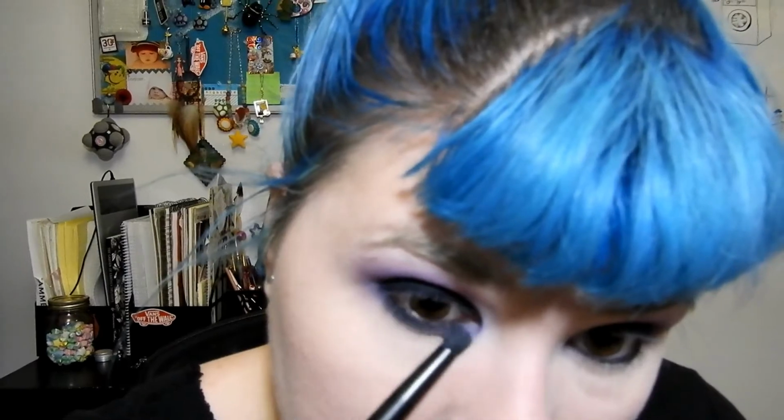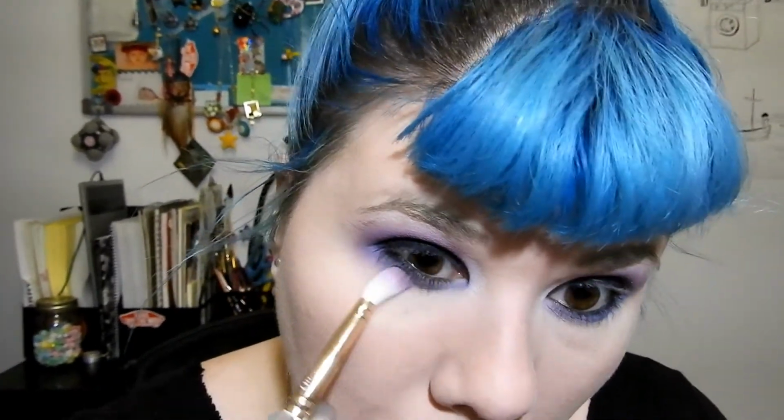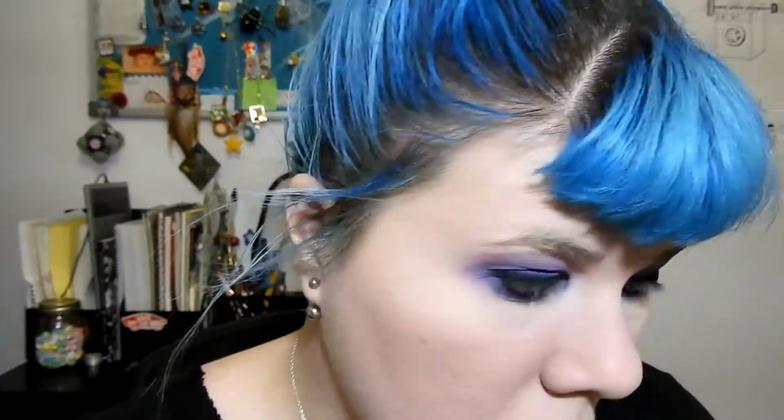So now I'm gonna use the NYX number 15 brush, and I'm gonna dip back into the purple shade that I was using earlier. And I'm gonna go and apply it over the eyeliner a little bit, and then blend it down a little. And then I'm gonna go in the pink again with the fluffy brush we were using earlier. And I'm just gonna go and blend that out again. Alright, so that's my purple smoky eye done.